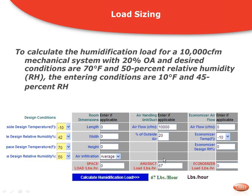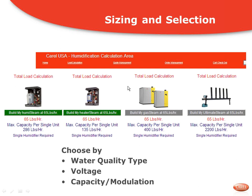From that software, what's really nice is that it will take you directly to the next screen, which actually shows me 4 different options of humidifiers that are covered in that range. So that 65 to 67 pounds per hour, it gives me 4 different options for a steam humidification system. Or we can look at the adiabatic humidification system. So it helps to narrow down by capacity. So then from here you can choose based on the voltage that you need or the water quality type that you're working with, which of these systems would be ideal for you. So we can work with you as well on that. It helps narrow down all these selections into something that's perfect for your application.